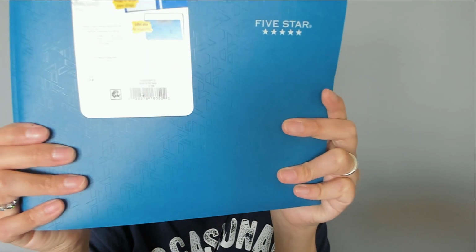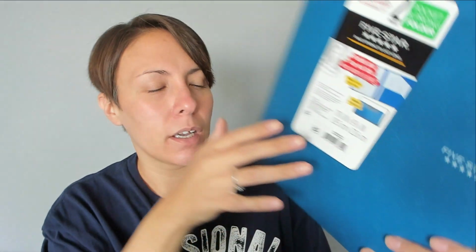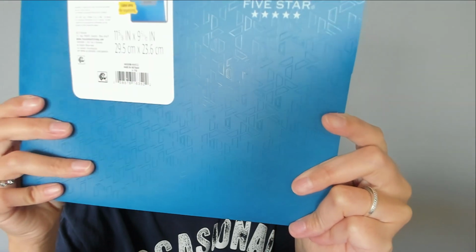I will show you the colors. So we have this one, which is my favorite, and I don't know if you can see the design, but there's a kind of a cool little design on there. I don't know if you can see it though. Let me move this stuff. Okay, so we have that one, and then we have green.